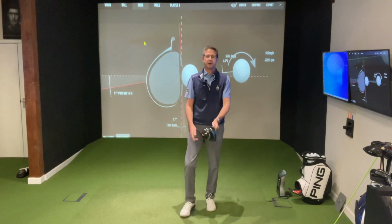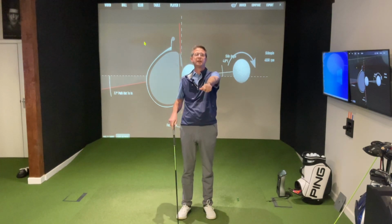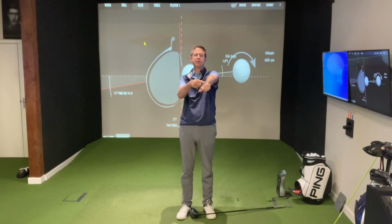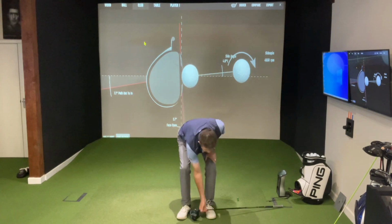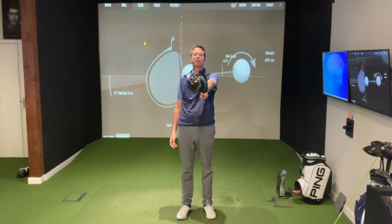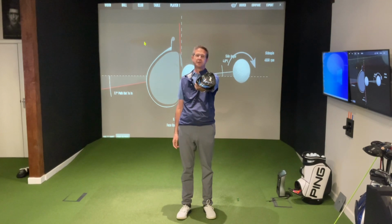Now, which part of the body controls the club face? I can show you here. There's only one, and that is the whole forearms, if you like. Your arm rotating this way, think of your watch moving, will determine what angle the club face is at when it hits the golf ball. So if I rotate my forearm to the right, obviously the club face opens. If I rotate my forearm to the left, the club face closes.